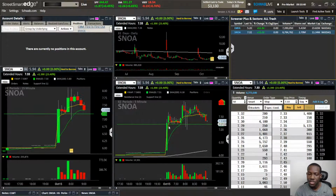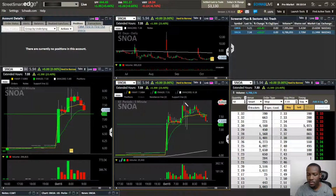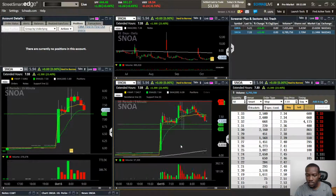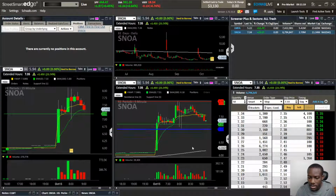And I'll probably just watch SNOA to see what it wants to do, if it can start holding up this 720 level. It has a pre-market high up there, the $8. But 720, and then it's got another little throwdown here at the $7 support. We will see though. It's kind of like the buy range that I'm looking at, but if it passes this $7 level, I'm thinking it's going on down, so I'm gonna put that as a blue line. That's the end of the road.